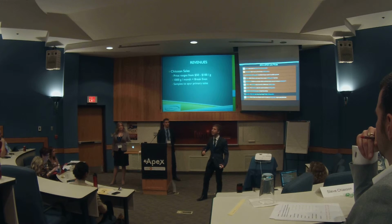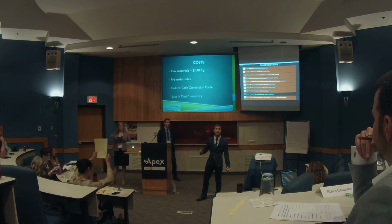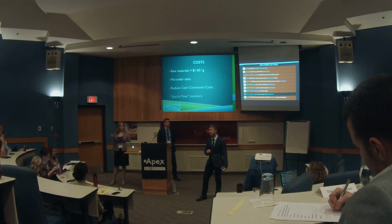We'll use our chitosan as samples in order to entice early adopters and potential customers to spur a primary wave of sales. Now you're probably wondering how much this all costs. Well, the raw materials per kilogram of chitosan are $1,400, and that includes the crabs and the chemicals used in this process. This equates to $1.40 per gram.